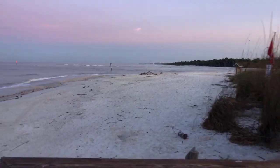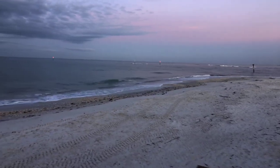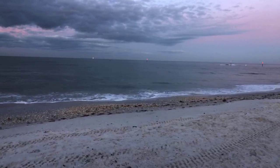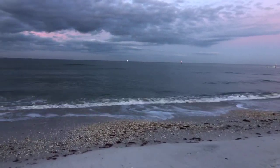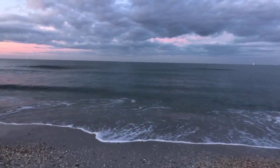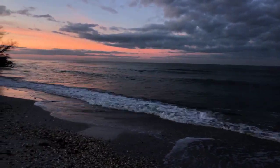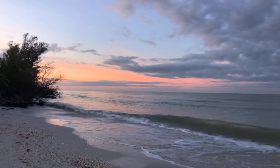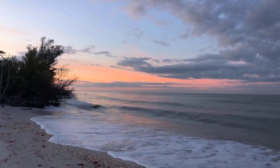Looks like the water's calmed down a little bit. Not as many waves as the other day. The tide is on its way out. Some nice colors down there to the southwest. Beautiful. Look at those colors. Gorgeous. Absolutely gorgeous.